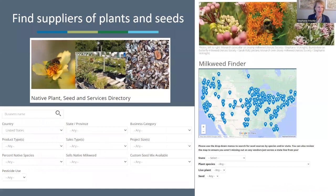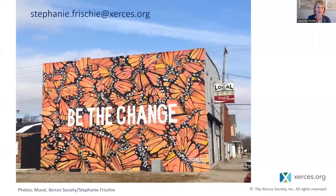And finally, after you're inspired to look for these and use these native plants, we have two tools to help connect you with suppliers. The directory has about 10 different pull-down menus that you can use to filter, including the pesticide use or pest management practices of the supplier. And then Milkweed Finder, as the name implies, more precisely helps you locate particular species of milkweed, whether that's as plants or seeds. So thank you for the opportunity to join you all here, and I look forward to our continued discussion in the panel.